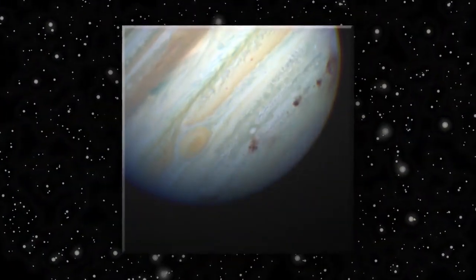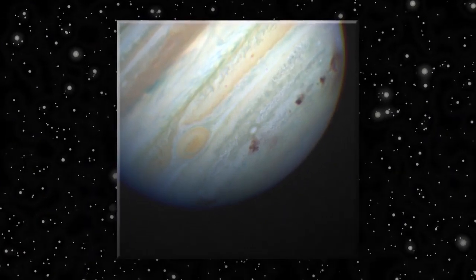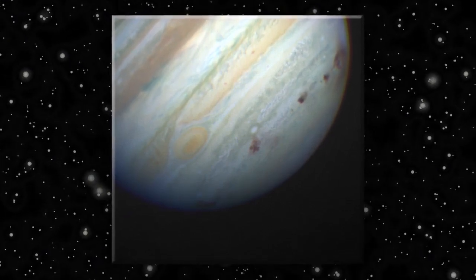A good example of what does happen when a body violates the Roche limit came in the summer of 1994, when a comet named Shoemaker-Levy 9 crashed into Jupiter. By the time it hit Jupiter, tidal forces had broken it into fragments, each of which punctured Jupiter's clouds in a different place, making a series of brown spots.